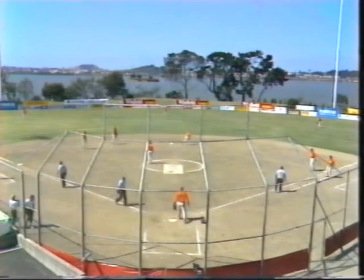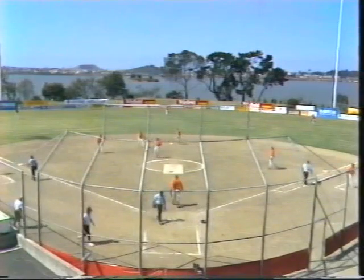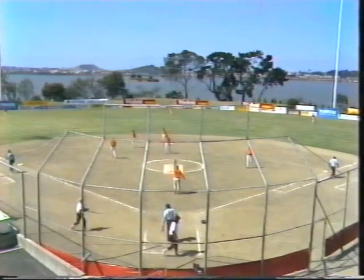Leading off New Zealand, their third turn at bat is the second baseman, Michaelson at deck, Ian Stringer.